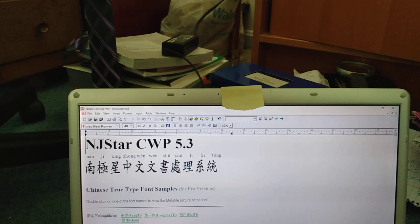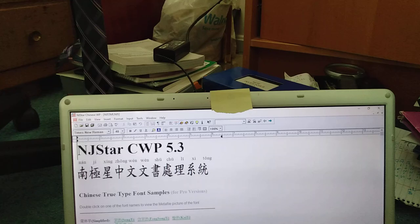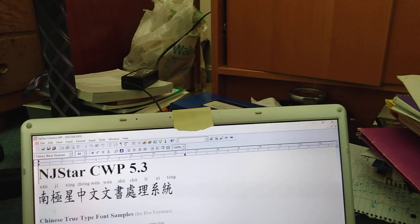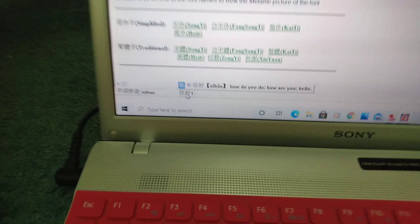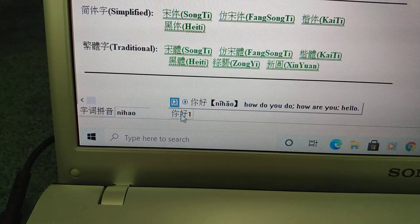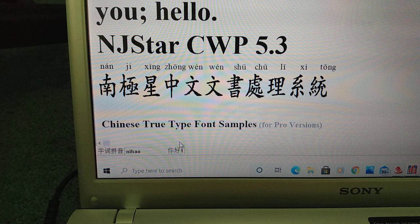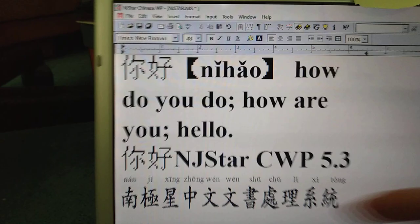Let's say I want to type something, for example, hello. You can type in the whole Pinyin together, and then it gives you a small translation. This is how it's spelled in its Pinyin form, which means how do you do, how are you, or hello. It's easy. It doesn't have speech enabled. Then it types it up right here in big characters.